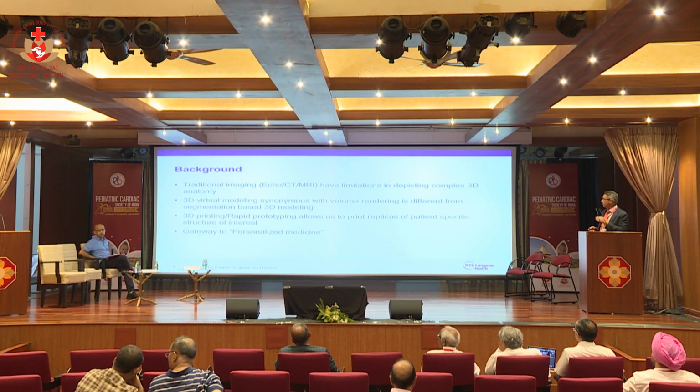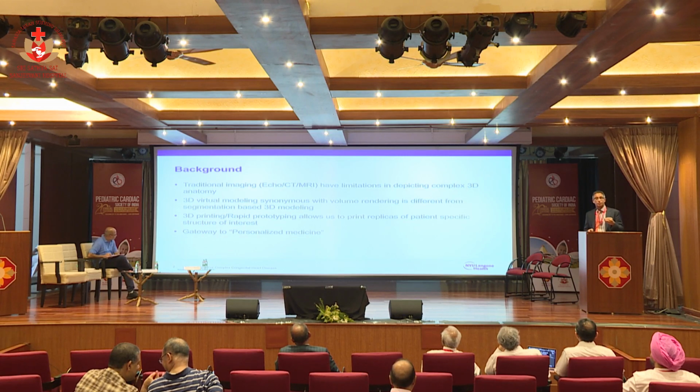3D virtual modeling is synonymous with volume rendering, but it's different from segmented basic modeling. 3D printing allows us to print replicas of particular patients' hearts, which gives us a chance to hold it in our hands and actually look at the anatomy. And it's another step in the gateway to personalized medicine.